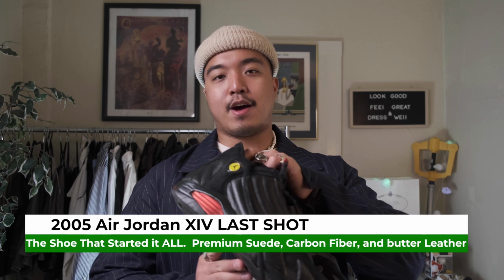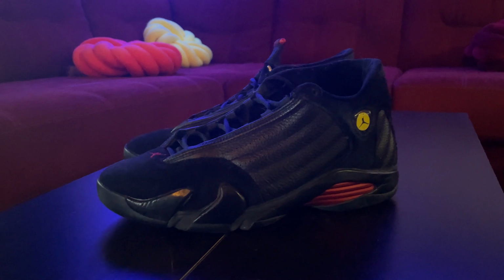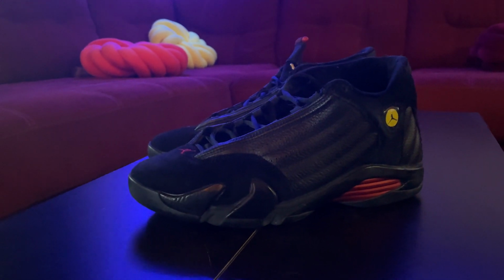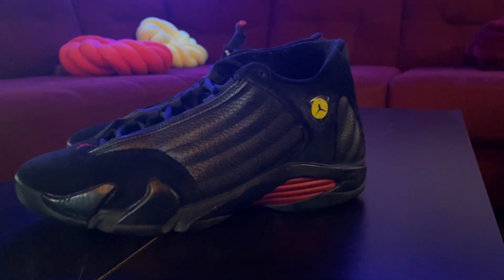Now for the next pair, we're moving on to more casual sneakers. This is actually the first sneaker that got me into the shoe game, into collecting, and none other than the 2005 Air Jordan 14 Last Shots. And yes, this is a pair from 2005. I scored these on eBay with OG box and everything, and yeah, they are in immaculate condition.